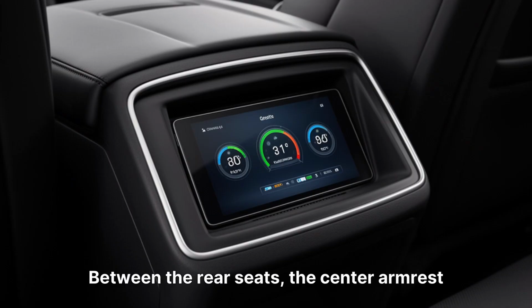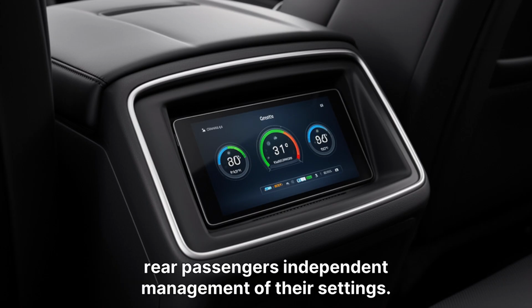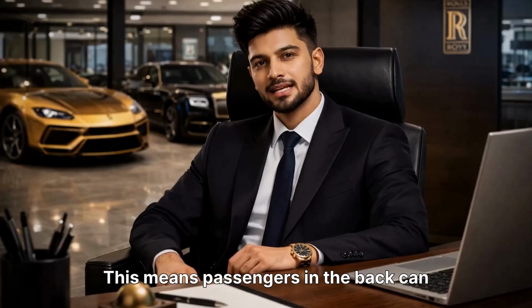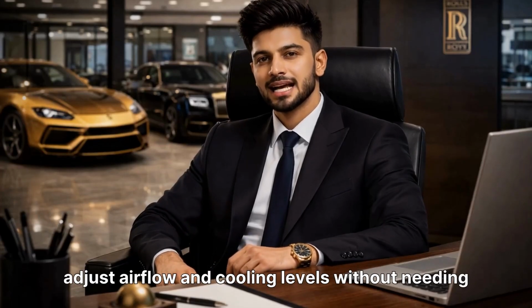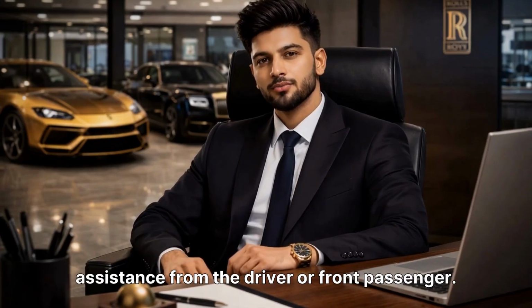Between the rear seats, the center armrest hides a dedicated climate control tablet, giving rear passengers independent management of their settings. This means passengers in the back can adjust airflow and cooling levels without needing assistance from the driver or front passenger.